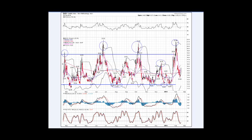Okay, so we have the VIX. And as you can see here, in the VIX, we got back above the 200-day moving average and the 20 in the Bollinger Band. So to me, there's some decent support here, and there's plenty of room to run, at least to fill in this gap resistance here. And if this thing does start to move, well, that's going to create some selling pressure in equities.